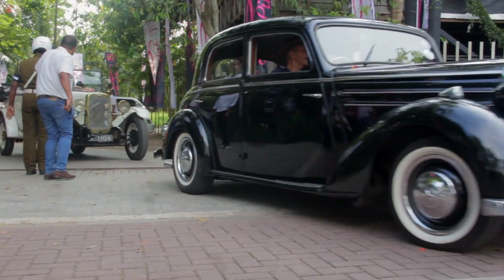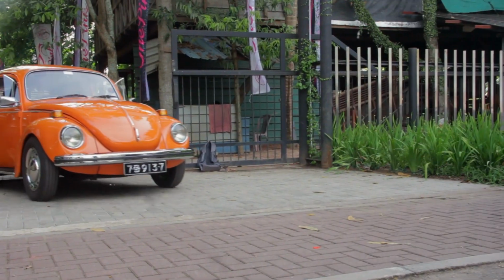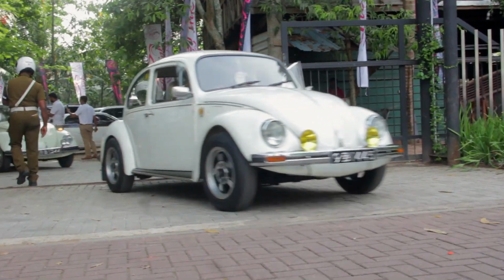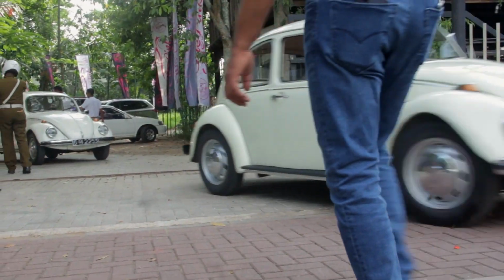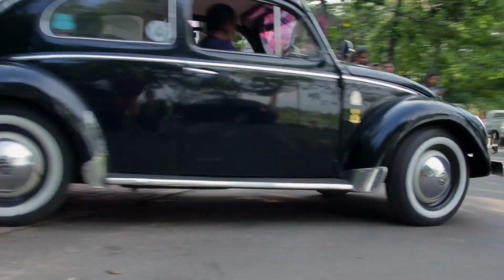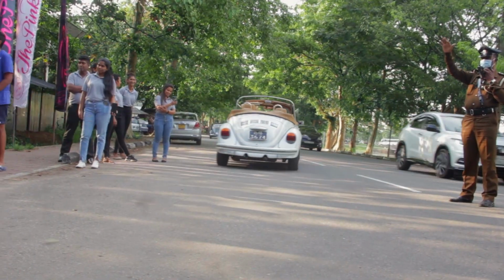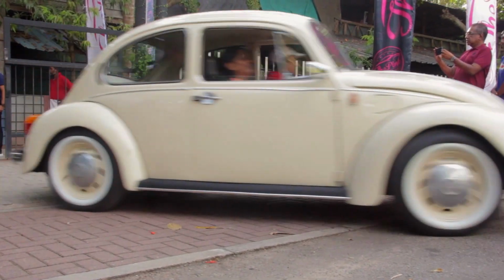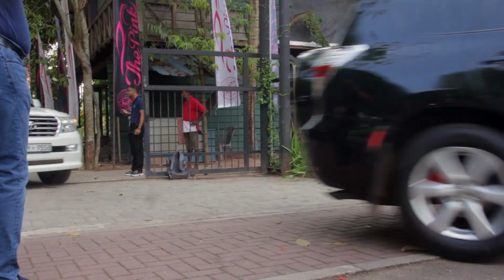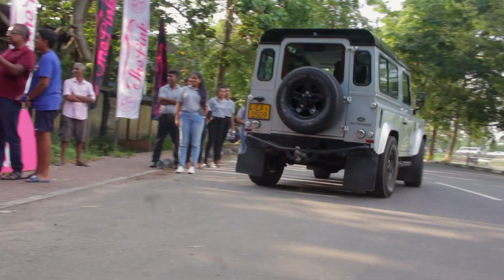We got this wonderful old Mercedes and this vintage Austin right here. Oh my word, did you look at that? Wait a minute, you guys aren't vintage. Neither are you. Neither are you, but it's a Defender, so we'll give it an excuse.